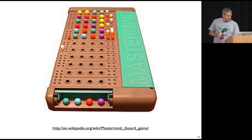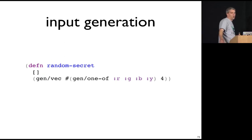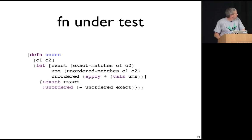And so to test something like this generatively, you want to have a function that generates inputs. So this is for a 4-slot version of Mastermind. So this is a random secret. Then you have the function you want to test. So this is the scoring function, and we don't have to worry about the details of it. I'll just observe that the scoring function returns a map of the 2 things that you need to draw the UI, the number of exact matches and the number of unordered matches.